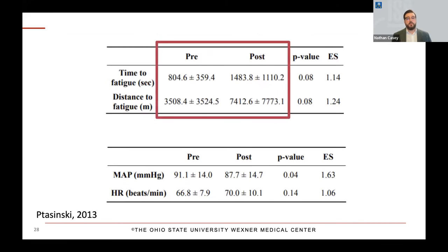So what we see is an overall higher level of fitness after participating in this study. Individuals nearly doubled their time and more than doubled the distance cycled to fatigue. We also see a slight decrease in overall blood pressure. So individuals went from 91.1 MAP to 87.7, meaning that their overall blood pressure decreased while maintaining healthy blood flow to vital organs.